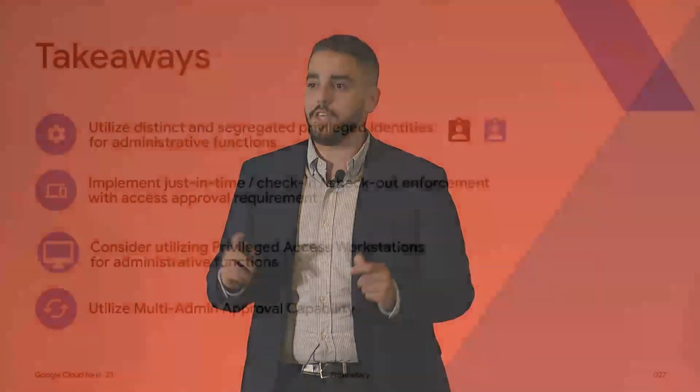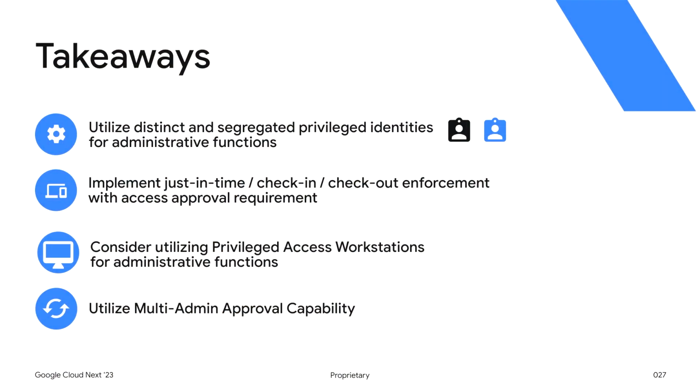And lastly, the use of some sort of a multi-admin approval capability. A multi-admin approval capability would prevent one admin from conducting massive changes within an infrastructure or within an admin portal. One admin can initiate or request the change, but it has to be approved by a secondary admin.